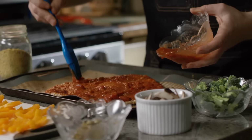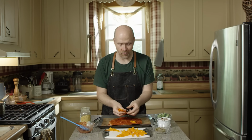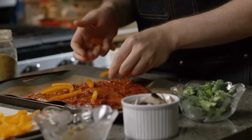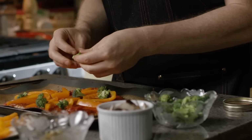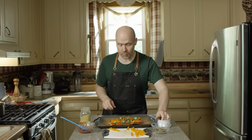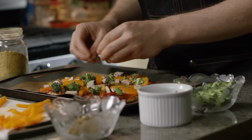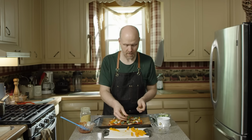So then I'm just going to put some vegetables on this, whatever I would normally put on my pizza. So you can do whatever you want here. I'm just putting some sliced peppers, some broccoli, some mushrooms, and last but not least, some green olives.